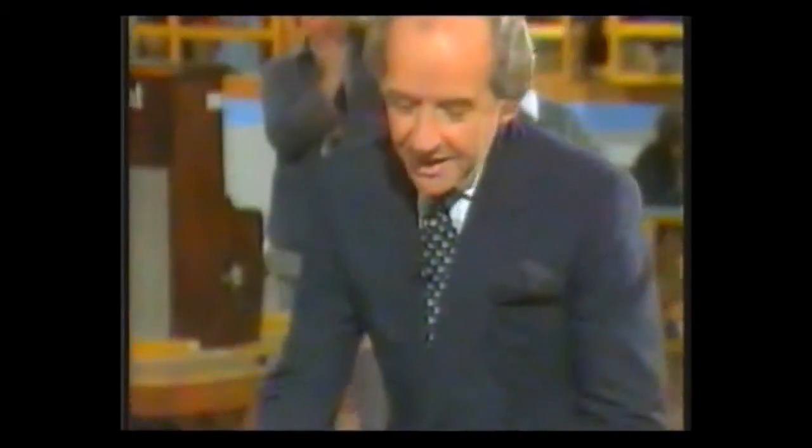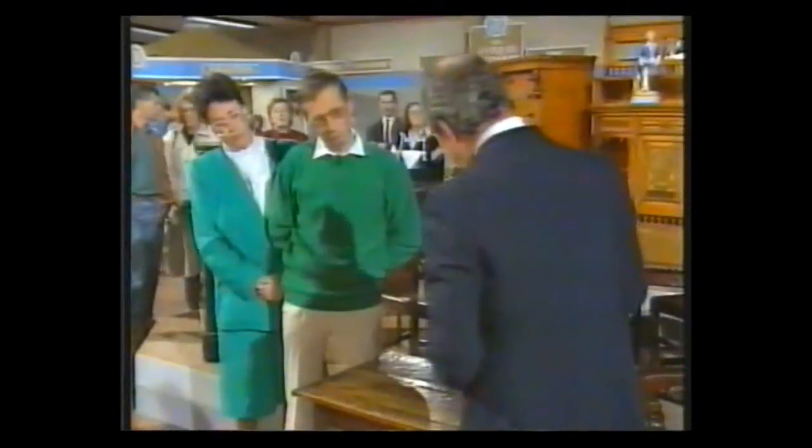Let's have a look at it in detail. I mean, it should be 1660, 1670, that sort of period. It has the most wonderful colour. And if you look at it very carefully, you look at the top, you know these cleated ends. See how they protrude a little at each corner? You've got that little bit sticking out.